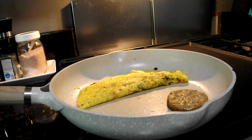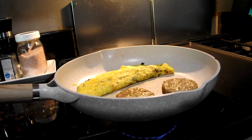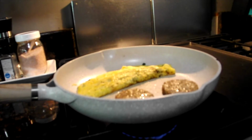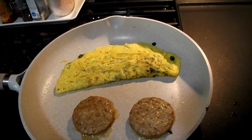And then I'm going to take my sausages out, and we're going to put those in the pan and get those crisp while our omelet continues to cook through. Because like I said, I wanted to make sure that spinach was heated through, because it was cold.